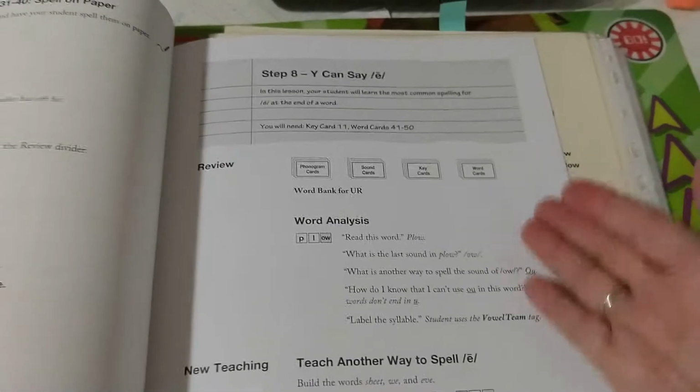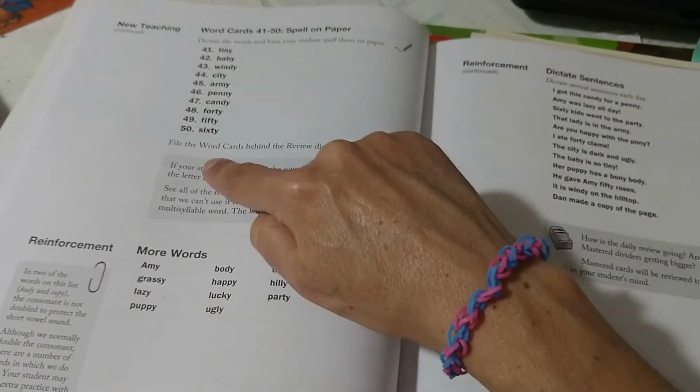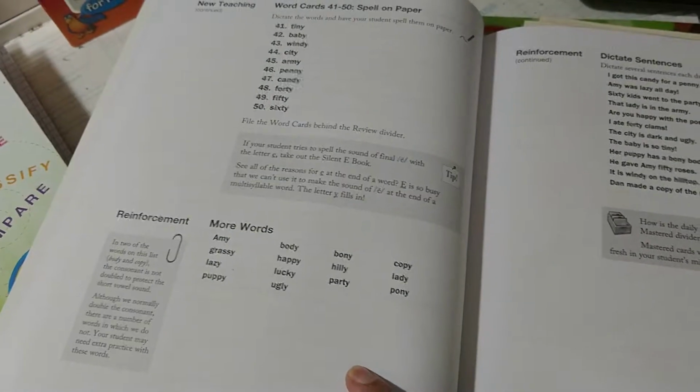Y can say E. Over here, they're teaching how sometimes the Y works as a vowel, and it says E at the end of the word. So after you teach all that, they have to write all these words by dictation, okay? And my child usually does all of this. He's in 3rd grade. This is nothing to him. And then we move on to sentences.